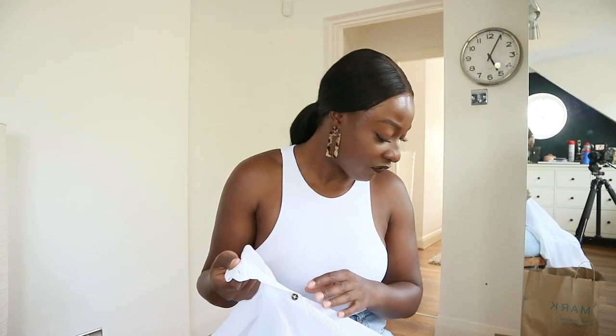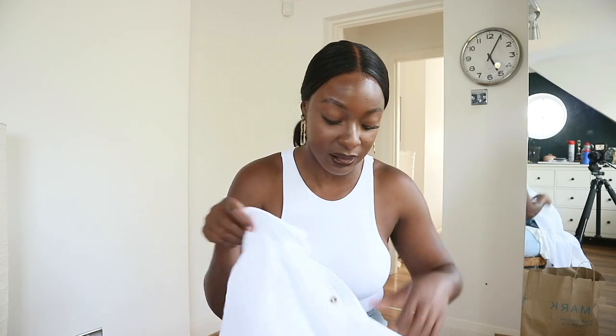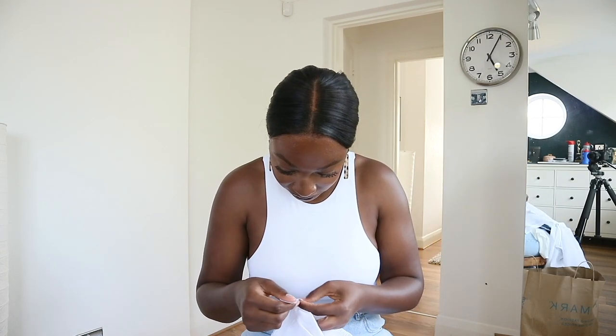It's almost like a cheesecloth material or like a faux linen, because this definitely is not linen. I don't believe Primark would give us linen like that. The material says that it is 100% cotton. Is linen a cotton? Genuine question, is linen a cotton?